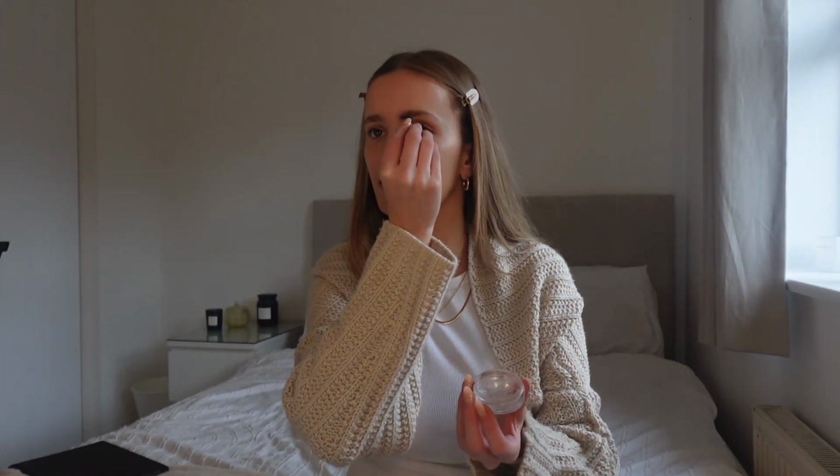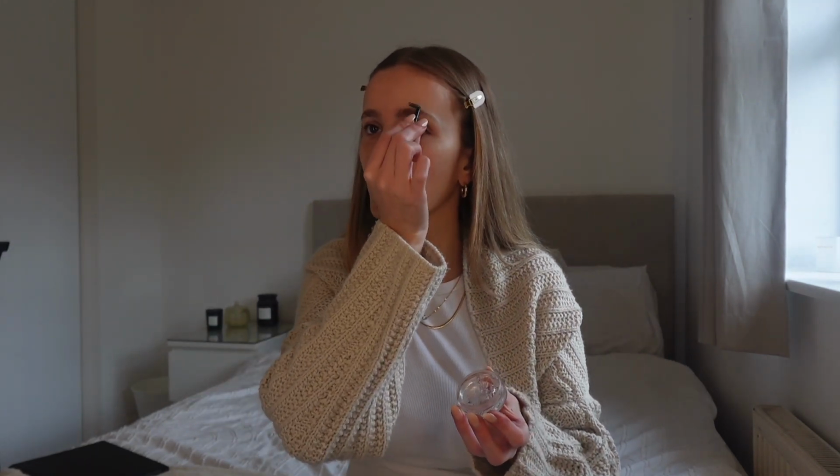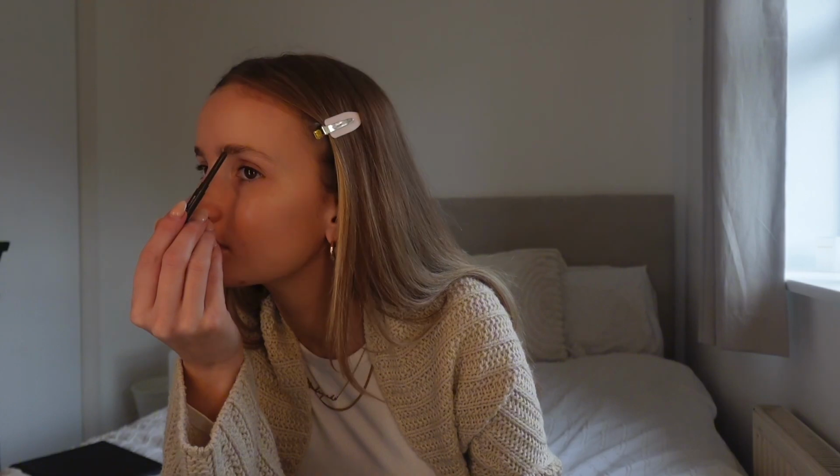This stuff is really good. I got sent it a while back, and I used to be like a refi girl, never really used to wear brow wax, normally just brow gel, but I love this. It's really good for that fluffy, laminated brow look, which I love. And I'm just going to curl my lashes with the Dior Pump and Volume. I'm actually running out of this stuff, so I need to get a new mascara. So let me know your recommendations.